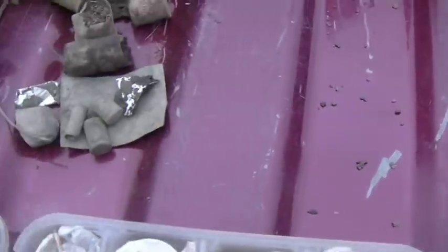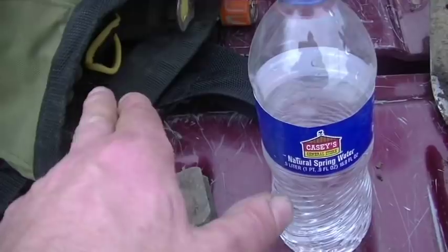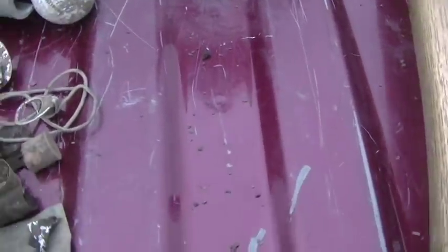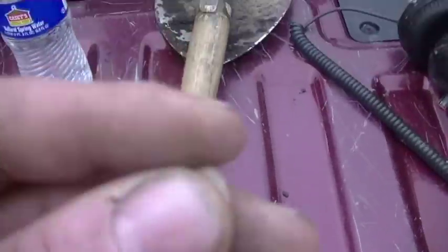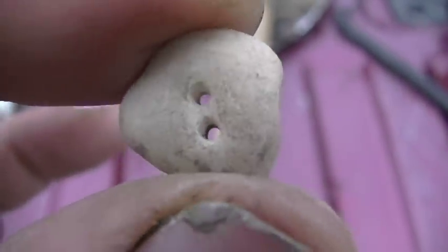Shotgun shell, some bullet casings. There's more small 22 bullet tops and 22 casings in there. I just dug a handful of the big stuff, threw them out. But you can see everything there. And well, I didn't get skunked. I believe I do have a Native American artifact. If not, you guys, I'm sure, will correct me.